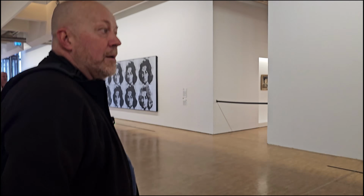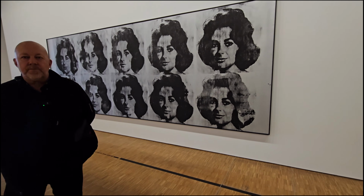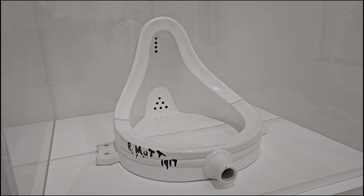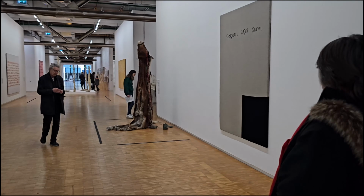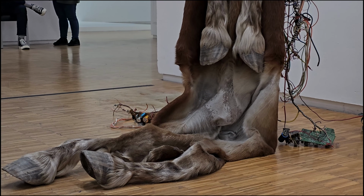Now we're in Andy Warhol. So that's 10 Liz's from 1963. What is it, Antoine? I'm hoping that it's not real, but I'm looking at a horse. Wow. Yeah, that looks pretty real.